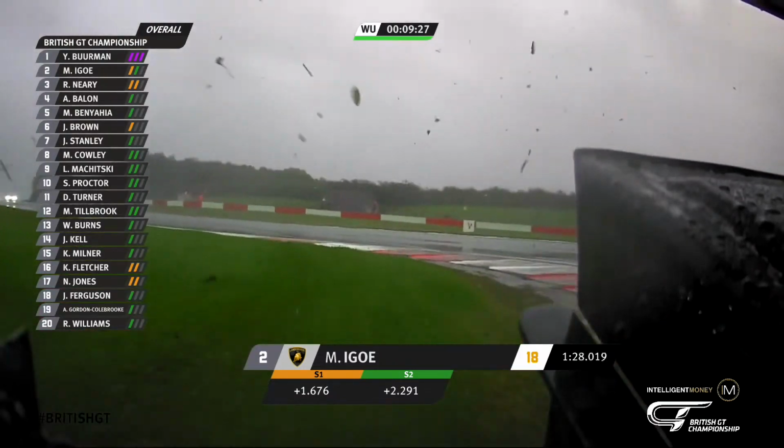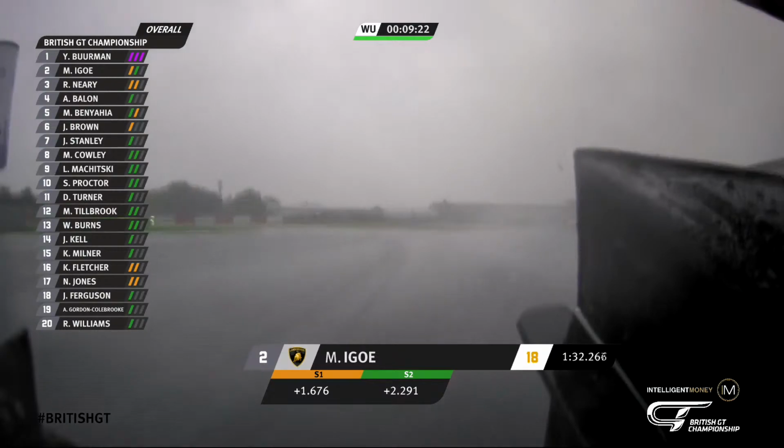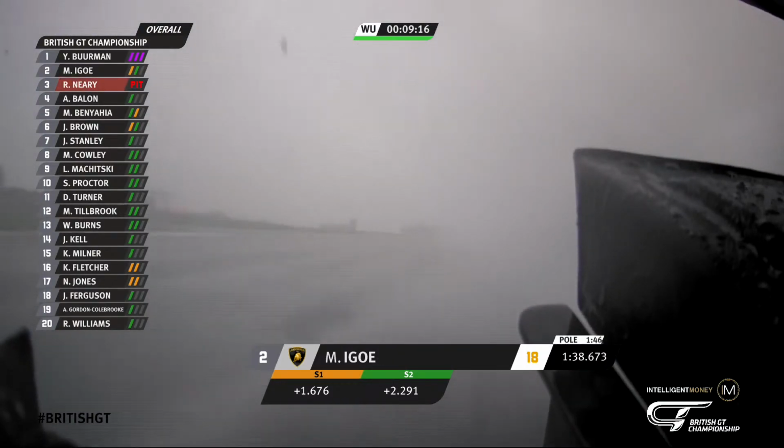Michael Igoe here is in the WPI car and is on the grass by the looks of it as he tried to go on the inside, I think, of their championship rivals, number 63, who were doing their best to get out of the way. Igoe is in the 18.